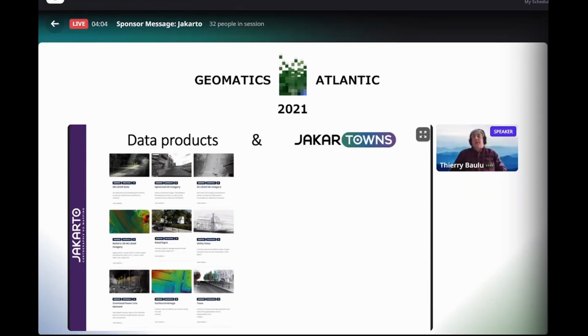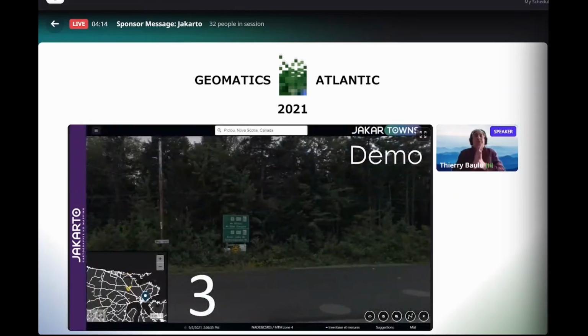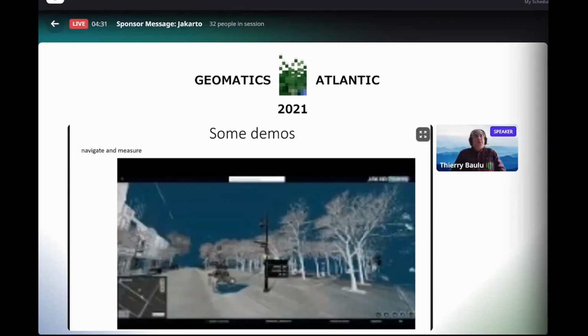You can view our data products on the data catalog on the website. There's file data and there's online data you can view on Jakartowns. We're going to show demos of this actual Jakartowns interface. Here you can see the bubble view, the tools, and the actual map that you can use. It is one way of getting around. We'll go directly into some of the demos.